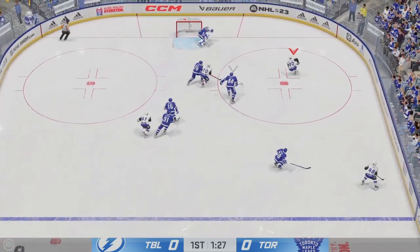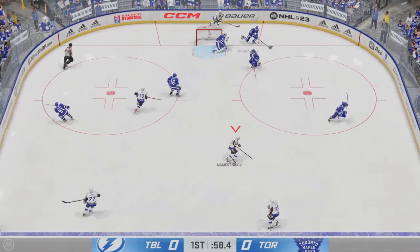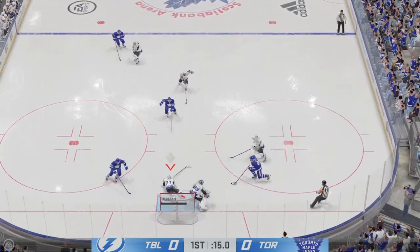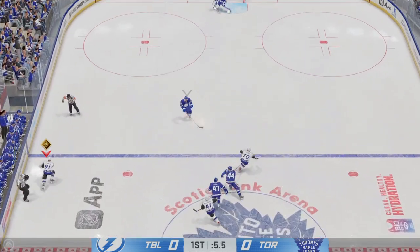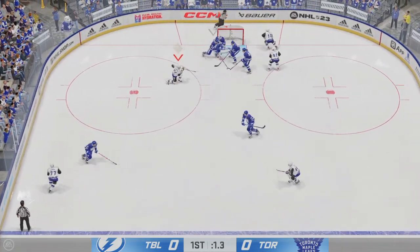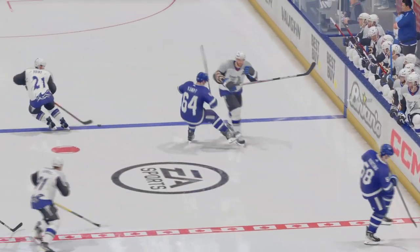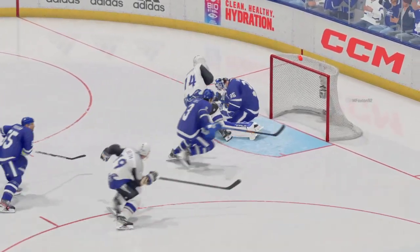Takes the feed at center and moves forward. With the stop. The Leafs have it against the wall. Quick pass to Riley. Gaining momentum along the wing. Centering feed. Oh, and he comes up with a stop. Lets it go. Wow, what a stop by Samsonov. There you go. Period number one is done. We're going to come back in just a quick moment with period number two. Stay with us.